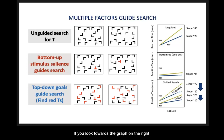If you look towards the graph on the right, reaction time, or how fast you figure out if there is a T in the trial or not, as a function of set size, the number of items on the screen, we see that the slope is twice as steep when there is not a T in comparison to when there is a T. Two types of guidance where much research has been done are bottom-up guidance and top-down guidance.